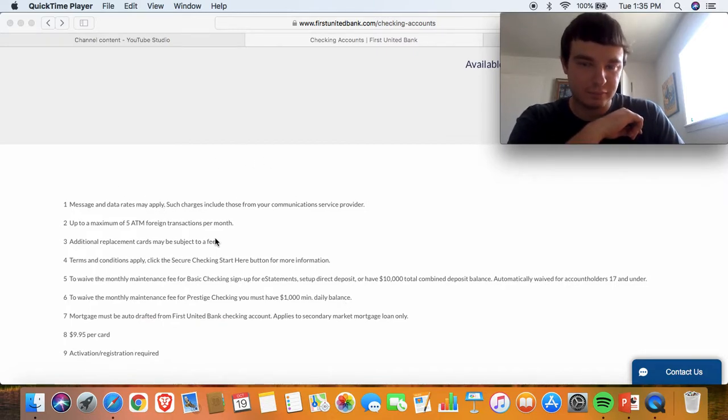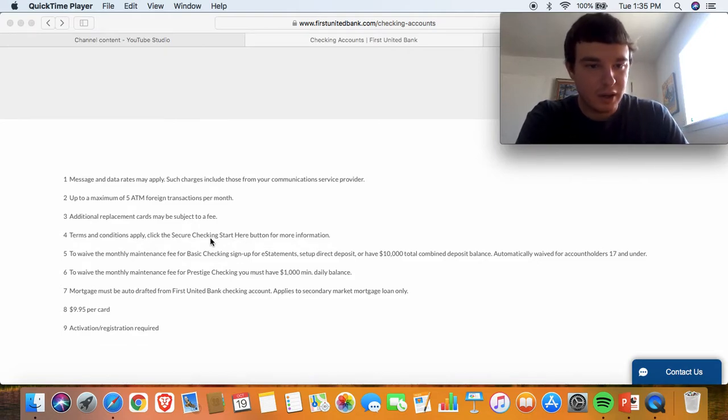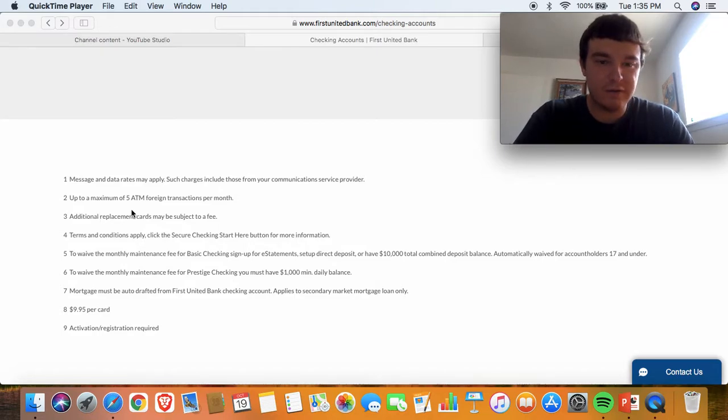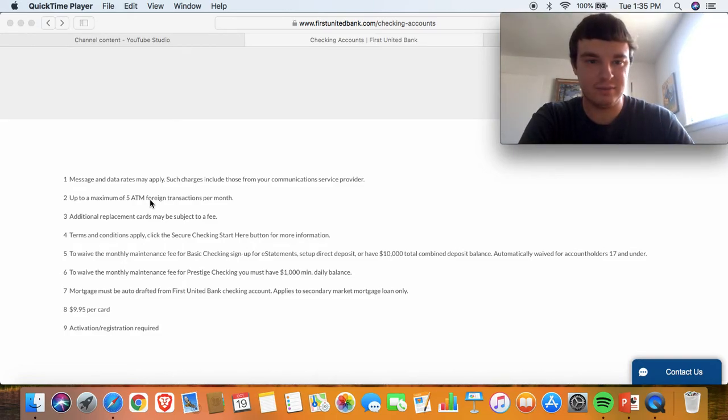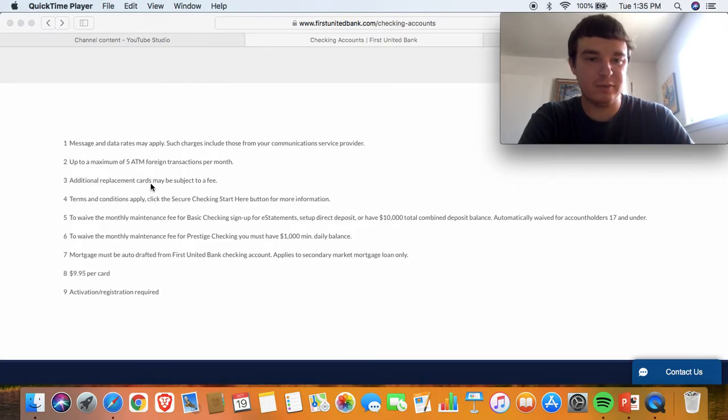Okay, right here, in this fine text, 1. Message and data rates may be applied. Such charges, okay, that doesn't really matter. 2. Up to a maximum of 5 ATM foreign transactions per month. So if you're overseas a lot and you need to access cash constantly through an ATM, you only get 5 of those a month, and that's it. So if you're overseas and you need to access cash, these checking accounts might not be the best thing. Additional replacement cards may be subject to a fee. So you keep losing your cards or tearing them up or somebody steals them, you might have to pay for a new one. Okay, terms and conditions apply.